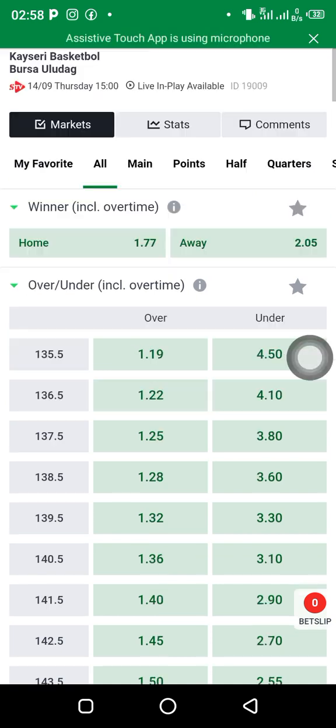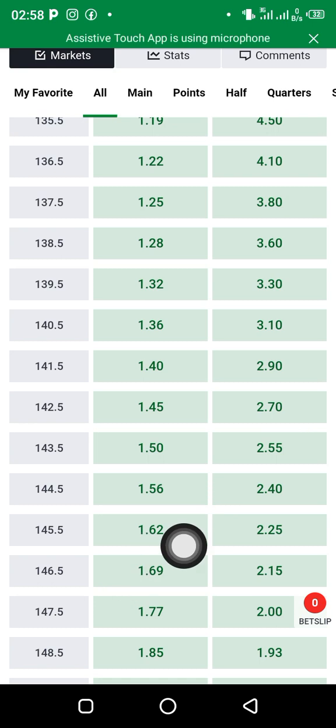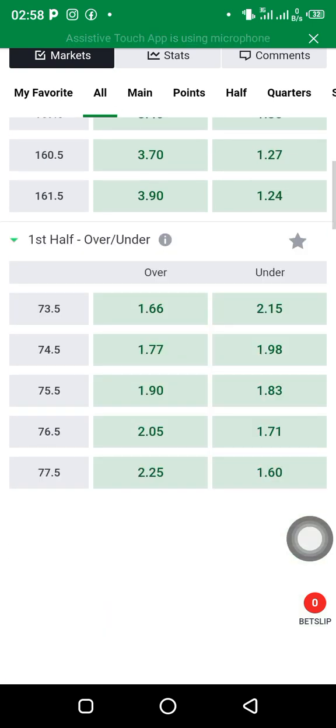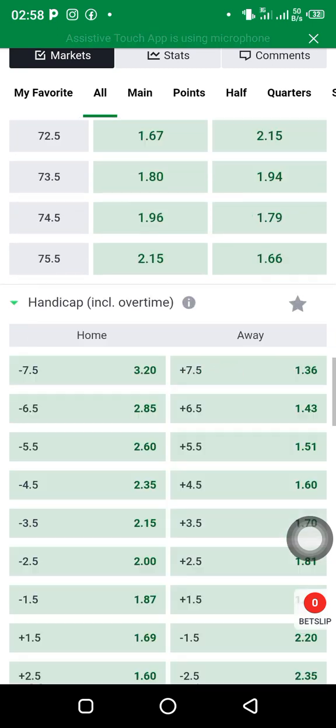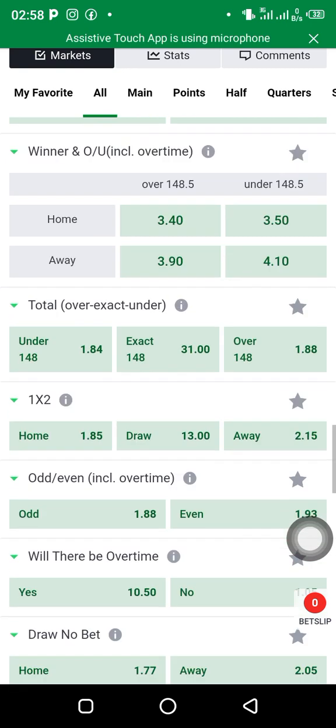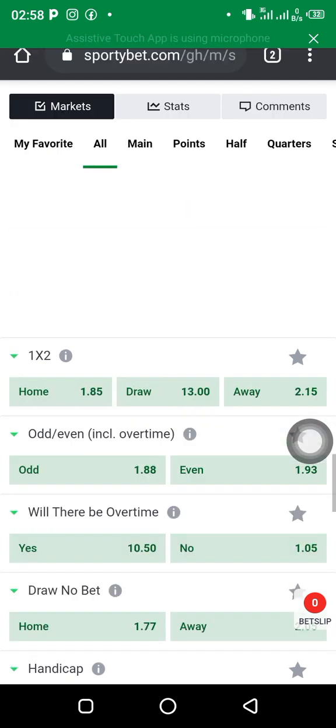I just want to tell you guys that the trick is actually working very well. Look at the odd here, 1.62 and 2.25. Let's come down here. We are having the same thing here. That's the score line that they are expecting it to go, 145.5. Look at the first one that we were having, it's 1.62. I don't know if that is it.